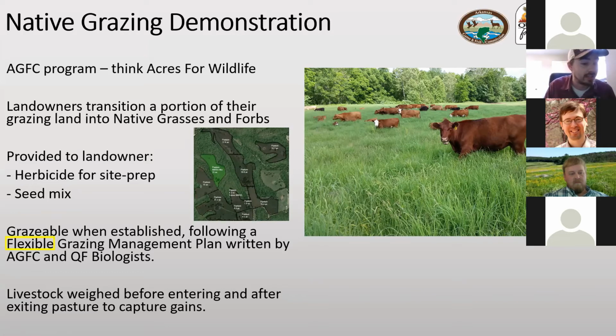A caveat is that the livestock will be weighed before entering and after exiting the native pasture, and also maybe a pasture that is not being planted into natives. That way we can capture weight gains. There's not a lot of research in Arkansas specifically showing gains on native, so that's one thing we're hoping to get out of these demonstration projects.